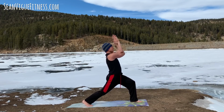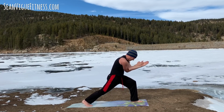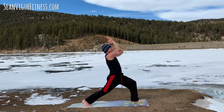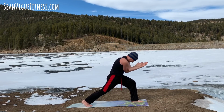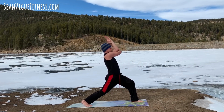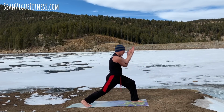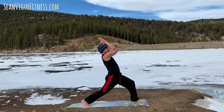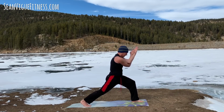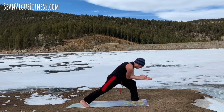Here's the lunge eagle. Five breaths, staying here or add the movement. It's up to you. What kind of day are you going to have today? Is it going to have purpose? You're going to be productive? You're going to help serve other people? How are you going to interact with people? One more breath.